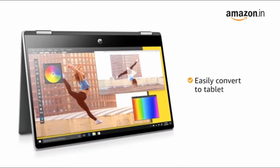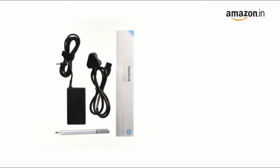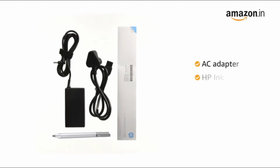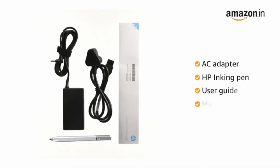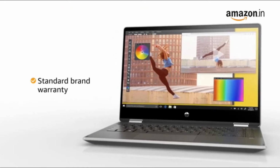Easily convert to tablet for taking notes and drawing with the HP inking pen that comes with the laptop. This laptop comes with AC adapter, HP inking pen, user guide and manuals included in the box. The HP laptop comes with standard brand warranty.